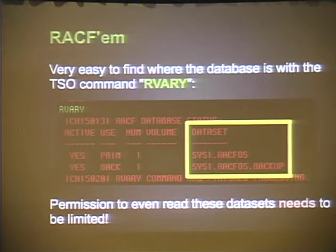Now, you'd think that this database would be impossible to find. They would have it hidden in some special memory storage place, and you wouldn't be able to find it on the mainframe. Anyone here who has an account on a mainframe, I implore you tonight, not on our network, to go connect to the mainframe and type the command rvary, which will tell you exactly where the RACF database is stored. Anyone on the mainframe can run this command. You don't need superuser privileges, you don't need anything special.